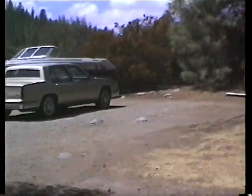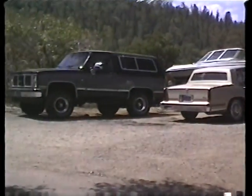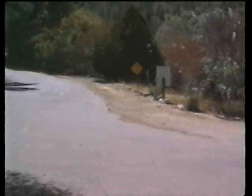A lot of the people that we're running with here have been to the other cave too, so that's pretty interesting. Just make a quick pan here of what we got. Beautiful cars. We'll catch you later.